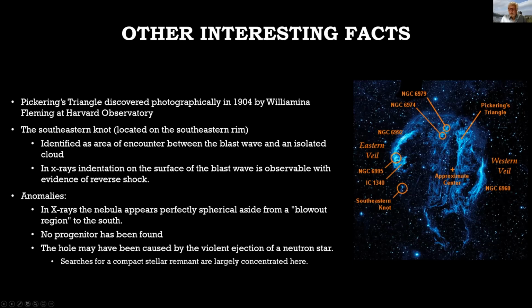In X-rays also, this thing looks pretty spherical. And there seems to be a big gap around here in the southern region. No progenitor has been found, and they believe that this hole may have been caused by a violent ejection of a neutron star. And they have been searching for this remnant from the explosion, but they haven't found anything yet.